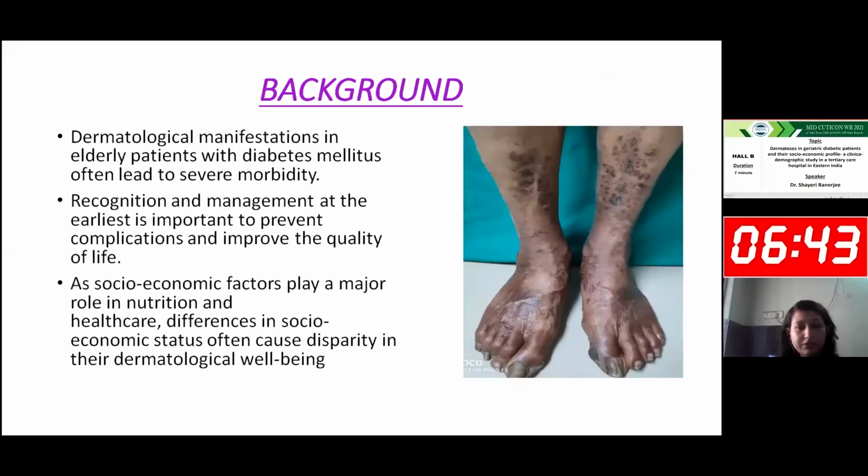Technical team, please keep the timer ready. Ma'am, should I continue?